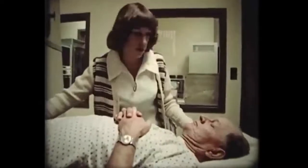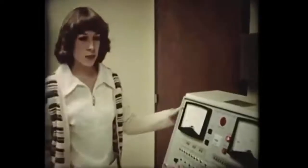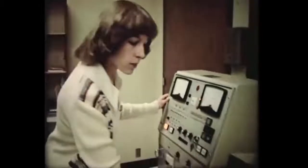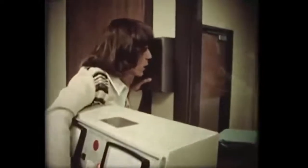Part of the machine in here will move around you, okay? Scanning at first took several minutes, so the early machines were for brain study, as the head could be kept still for this long. The much faster body scanner came later. Trials were held jointly at British and American centers.